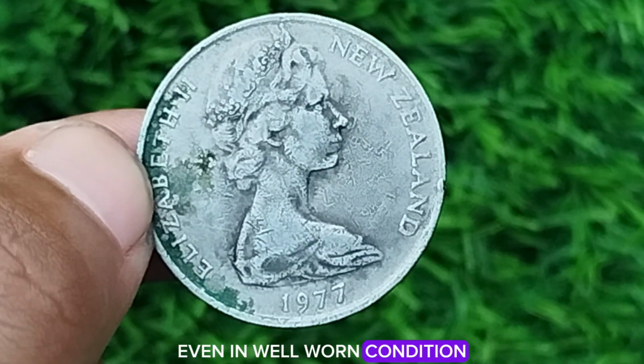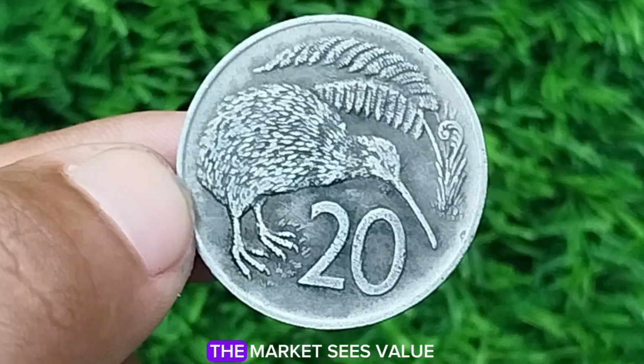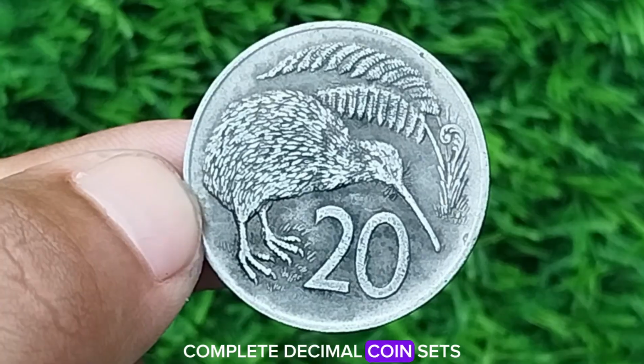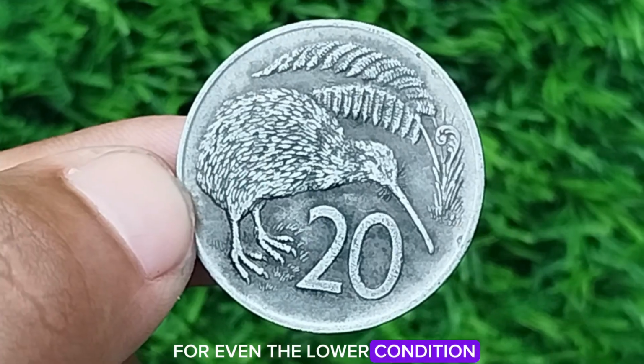Even in well-worn condition, as long as the coin's history is still readable on its surface, the market sees value. More importantly, collectors are showing increasing interest in building complete decimal coin sets from the 1970s, which is pushing demand for even the lower condition examples.